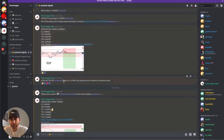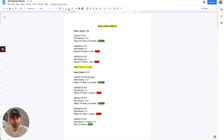Let's see all the way down here. Close all or half of your positions to maintain the order. So we give you the way to maintain the trade. We give you the exact way you should be maintaining this trade right now. So that one hit 4.8%. So we should have made 4.8% on our account on that trade, guys. That's what we should have made according to what we're recommending.